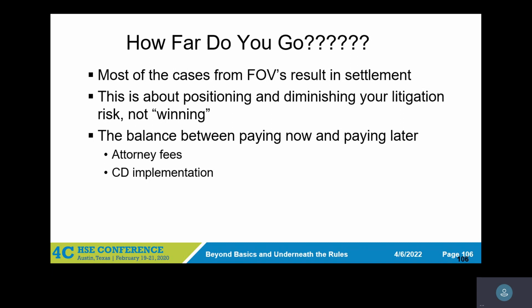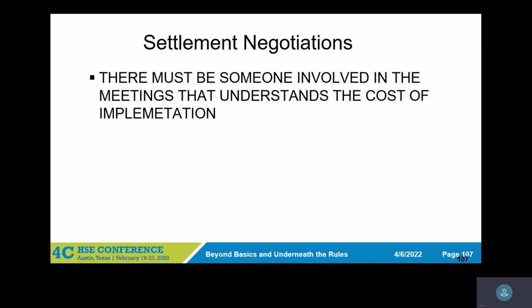Okay. I think just so everybody knows too, just because you settle on something doesn't necessarily mean you're wrong, right? Sometimes it is smarter to just do something small and pay a single fine versus paying all the attorney fees and all the consent decree implementation. So just because something is settled, it doesn't mean you are doing something wrong. It just means sometimes it's cheaper, right? Why spend 10 times the amount of money and have to do more work, right?